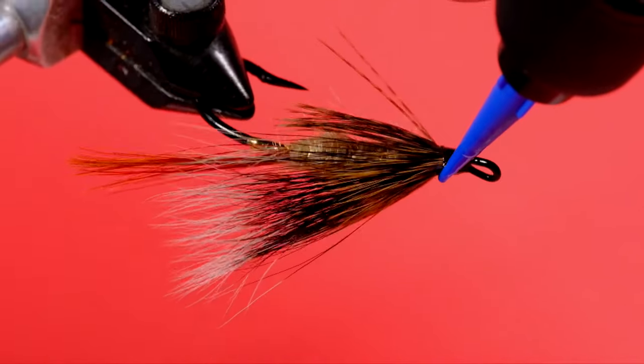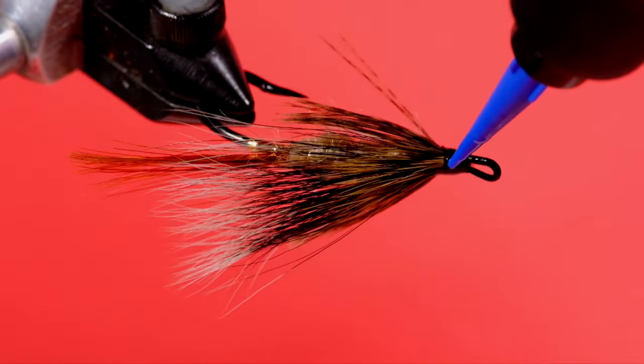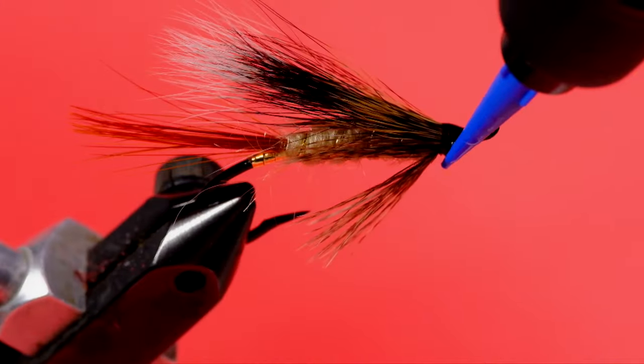Now for some head cement. Something you can do is put a little bit of head cement on the squirrel wing, just at the base of the squirrel wing, and that will help to glue it in place.